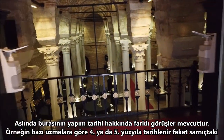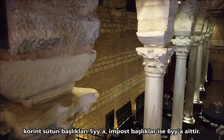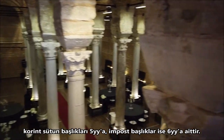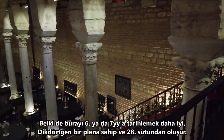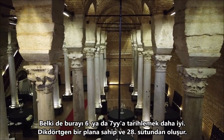For example, it is dated back to 4th or 5th century by some scholars, but the cistern has got 5th century Corinthian capitals and 6th century impost blocks. So maybe it's better to say the cistern is from 6th or 7th century. It's in rectangular plan and has got 28 columns.